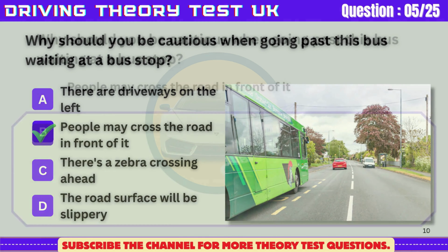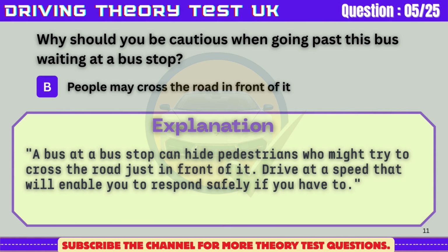Answer was B. People may cross the road in front of it. A bus at a bus stop can hide pedestrians who might try to cross the road just in front of it. Drive at a speed that will enable you to respond safely if you have to.